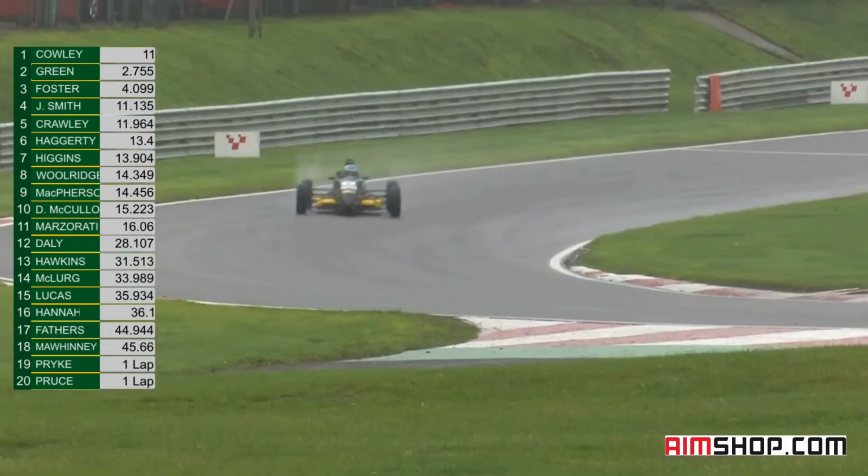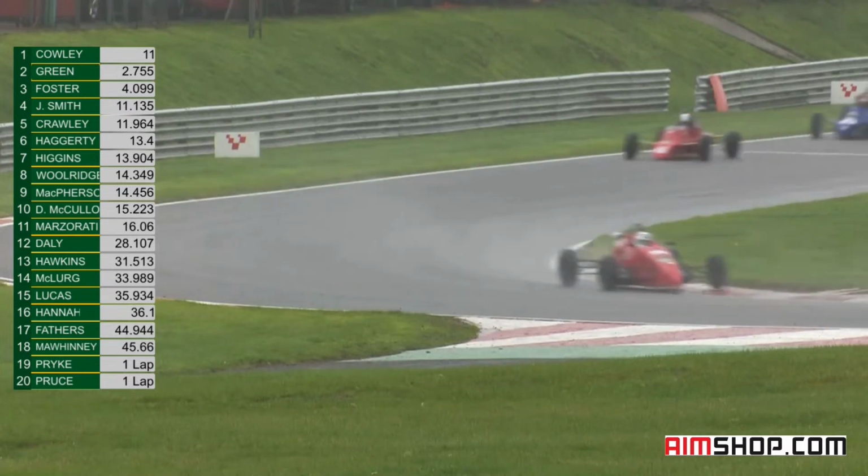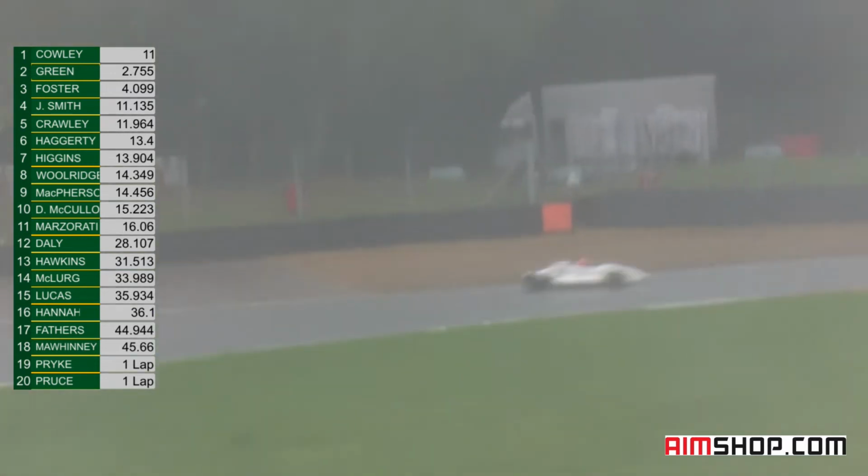He's got Woolridge, McPherson and McCulloch all right behind him. There's Matt Cowley, your race leader. There is Josh Green in second, so the gap you can see is still going up actually between the two of them. And third place for Joey Foster, car out wide.